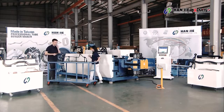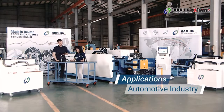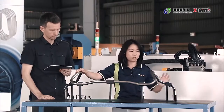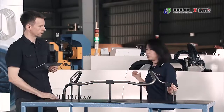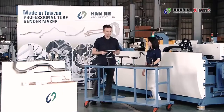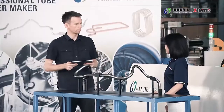Okay. Let's see, this one is a stabilizer bar for automotives. If you don't use this model, the interference will happen here. So you cannot finish it from the beginning till the end. Just like what we saw. Yeah, it's impossible with another normal bending machine. Yeah, that's right. Okay, so that's the automotive industry, but we have many more applications for HANJIE bending machines, right?